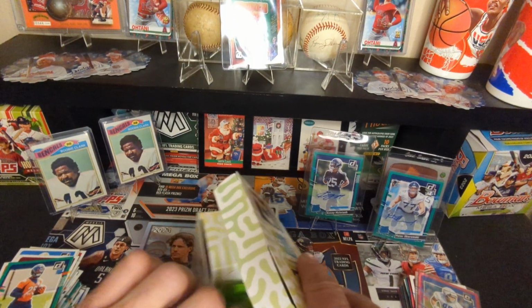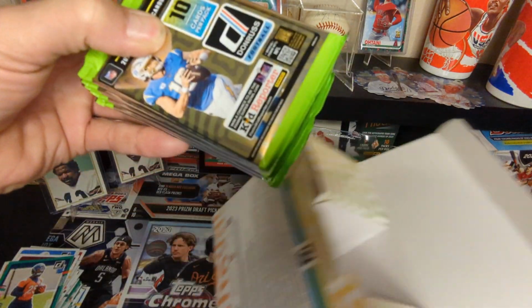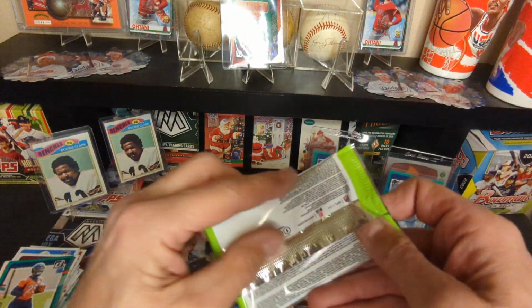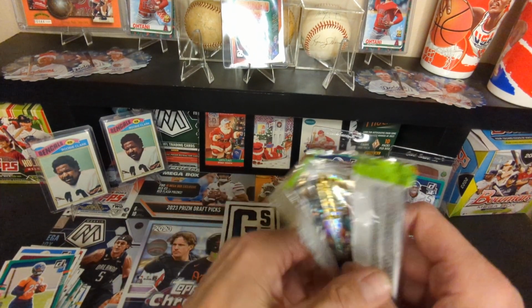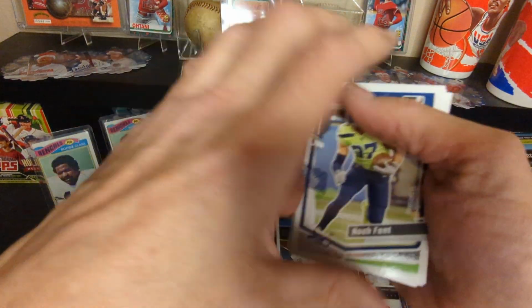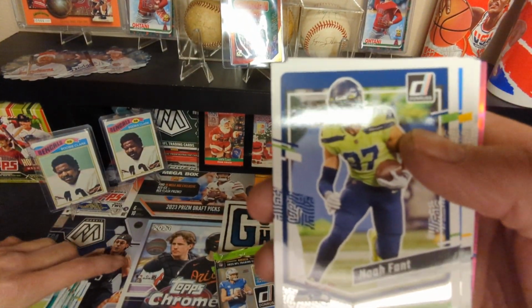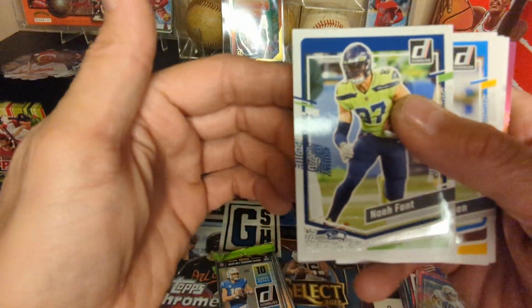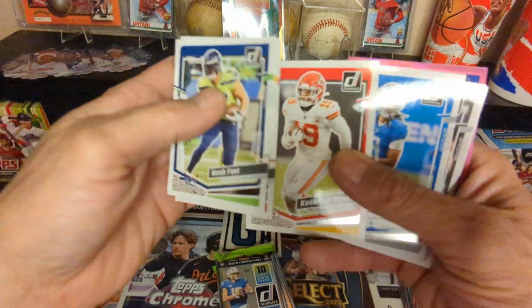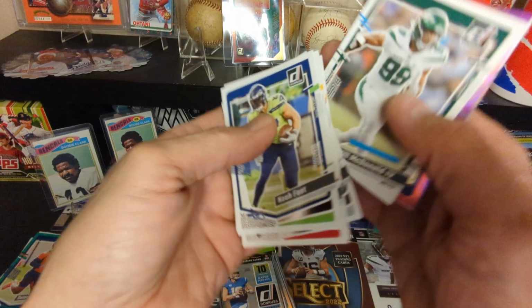I'm really just as interested in getting some of the bigger name rated rookies as far as the quarterbacks. I did get an Anthony Richardson, Will Levis, but I have not hit. I hit a blue Bryce Young, but I haven't hit a base Bryce Young. I have not seen C.J. Stroud whatsoever. So Noah Fant, Keenan Allen, Jerry Hughes, Kadarius Toney, Jamison Williams, Chandler Jones. There's a Will McDonald again.